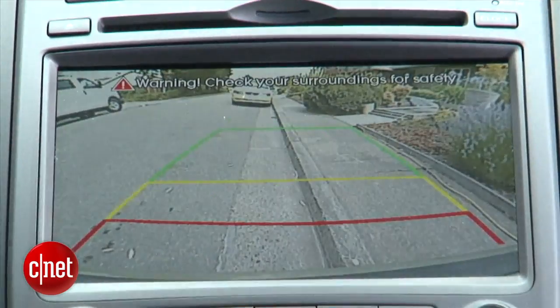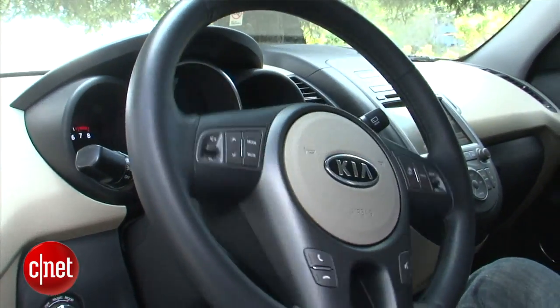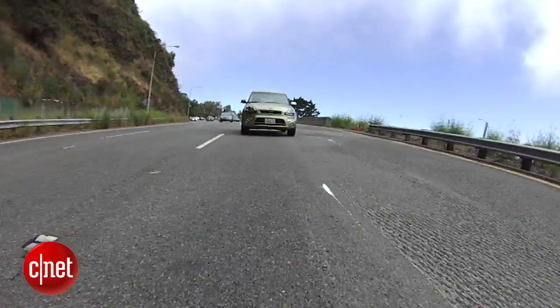And as part of the UVO package, strangely, you also get the rear view camera bundled in with that. I don't know what they have to do with each other. Oh, by the way, this power steering is electric to help the MPG.